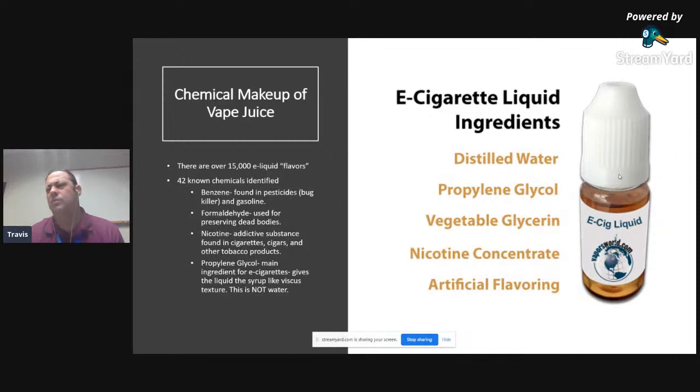And most people think, oh, distilled water, not a big deal. Propylene glycol and vegetable glycerin, those two products are also inside of our electronic cigarette liquids. One of the things that most people don't know is that propylene glycol is a food grade antifreeze, which is used in food production. Same thing with vegetable glycerin. It's used as a lubricant, which allows food not to stick on conveyor belts.